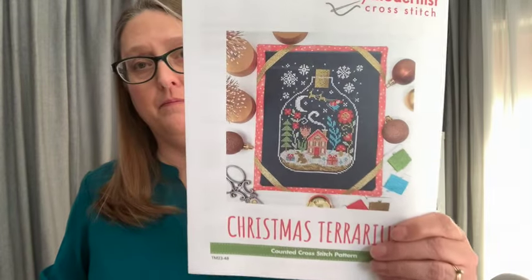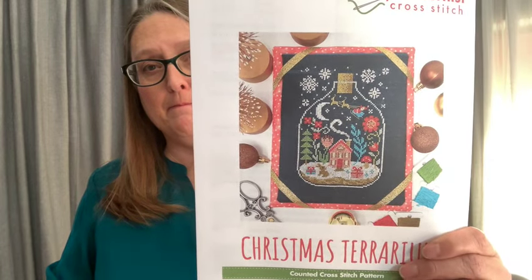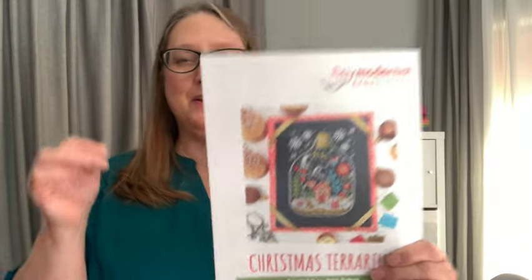with no expectations of finishing it this year, but I have gotten Tiny Modernist quite a few of her terrarium patterns, and I realized that I got this one at the Jingle Ball last year, and here's this Christmas one. And there's something about these I just love. I mean, Christmas in a jar, just so cute. Oh, it kind of reminds me of like fairy houses. And so I picked up just a little black piece of 14 count and some floss to go with it. So maybe that may be a start.